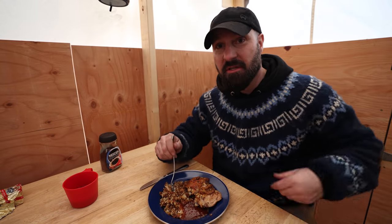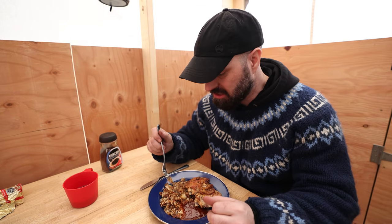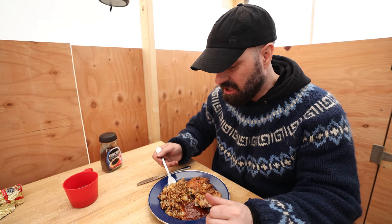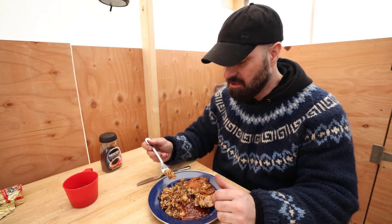So what I did there was I put the rice into that, as you saw, that chicken grease. I was not letting that chicken grease go to waste. And this rice is going to be like the most flavorful rice of all time. Also, I have a bit of that sweet chili Thai sauce there. I love that on chicken.